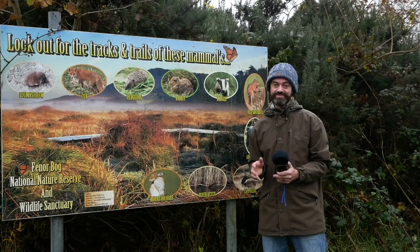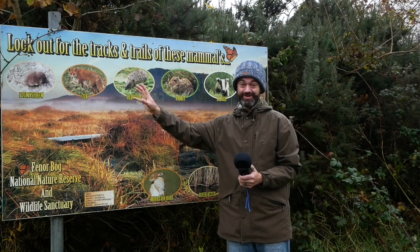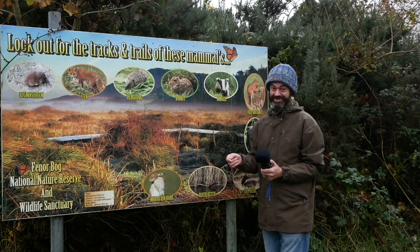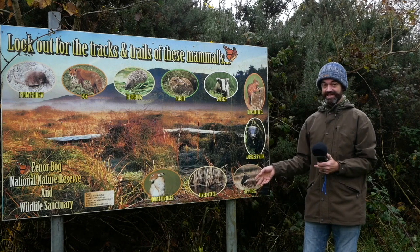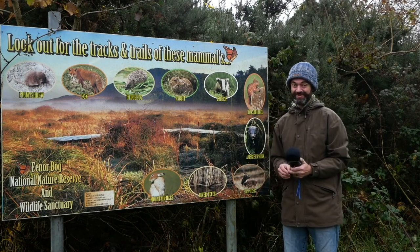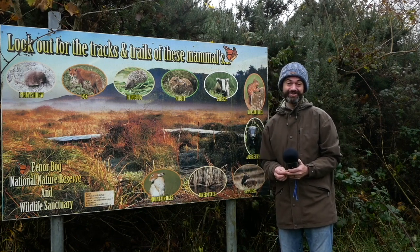With a wide variety of mammals found at Fenor Bog, down to the smallest, such as the shrew, which are vicious little predators of the undergrowth, that have to eat many times their own body weight in food daily, right up to the larger mammals such as the fox and the badger, as well as the imported sika deer and American mink. But thankfully, we still have many native species, such as the river otter, or the otter, that can be found around the bog.